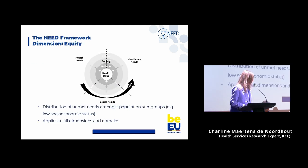And finally, we have the equity dimension. Equity is a distribution of unmet needs among population subgroups, for instance, socioeconomic status. And this applies to all dimensions and all domains of the need assessment framework.